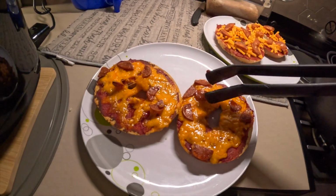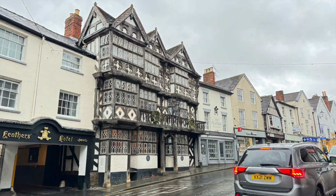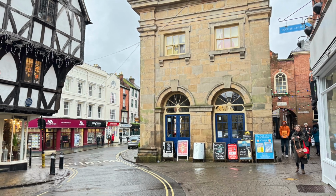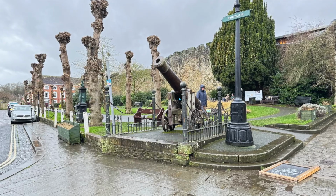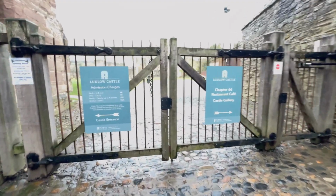Pizza bagels, 4 minutes in the air fryer. We had a ride out to Ludlow, which was very similar to Bishop's Castle, very small town with plenty of shops, a market, and even a castle. We did find that there were plenty of little towns like this, really beautiful ones. We're sort of a 20-30 minute drive away from the site, so there's plenty to do and places to explore.